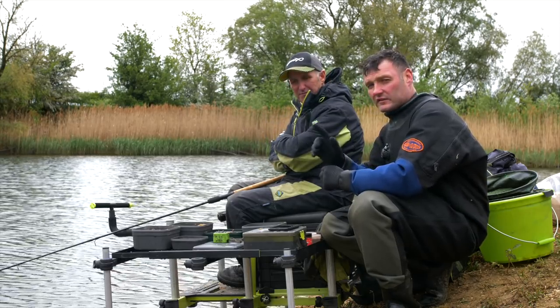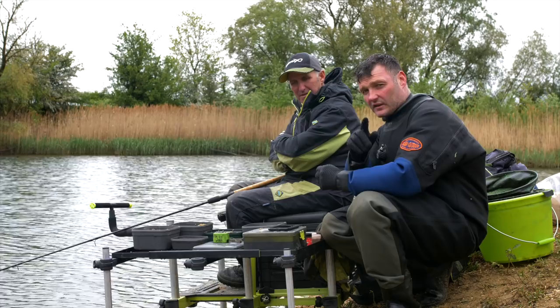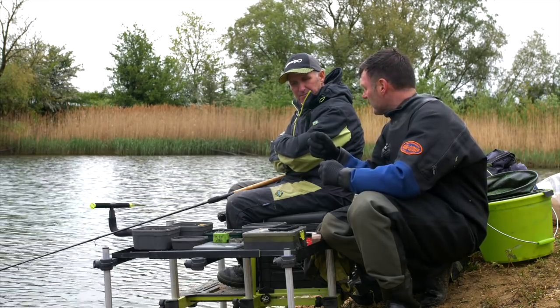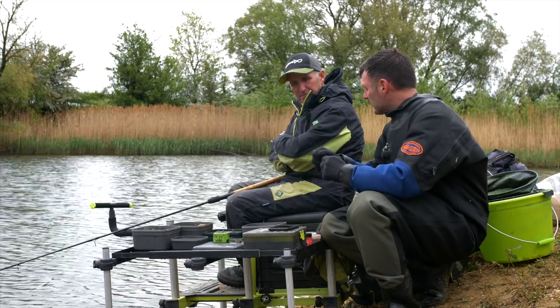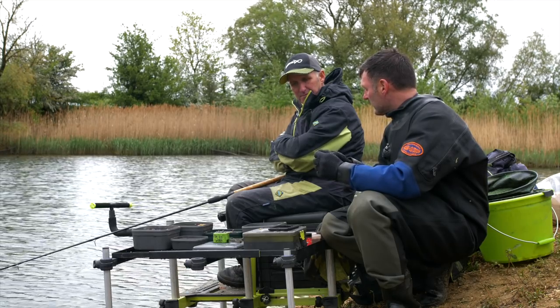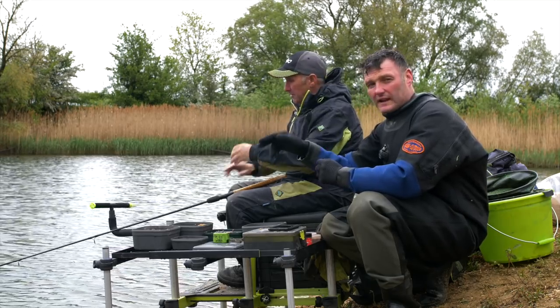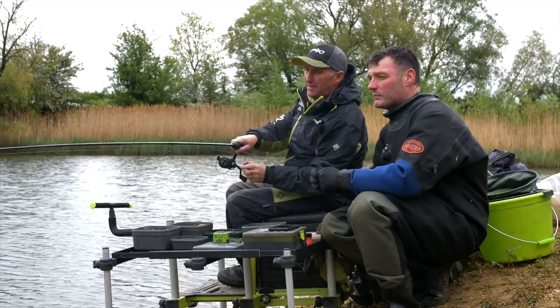So just as a little test now, and guys back at home, think about this as well. When you're out in a match and the bites dry up, take a rod length off, stick an extra rod on the clip and cast a little bit further, which we do. We got one.